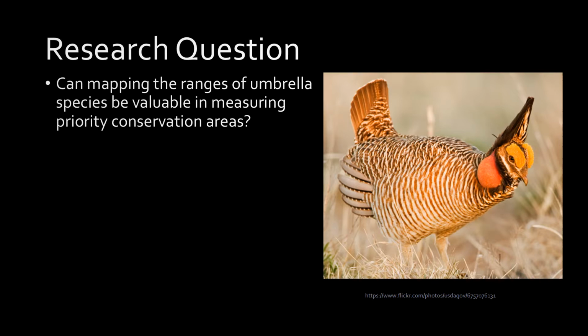And of course, to bring it back to my home, Minnesota, I found a study about the prairie chicken that was conducted. The prairie chicken makes a good umbrella species example in this region because it depends on large, permanent grassland and other habitat types for cover, nesting, brood rearing, concealment from predators, and food.